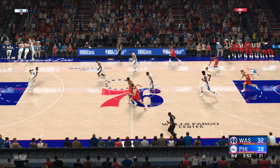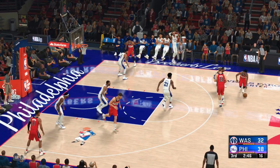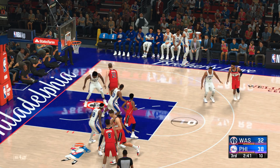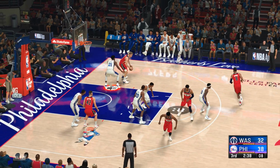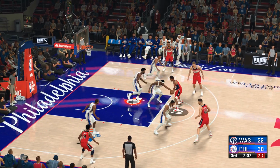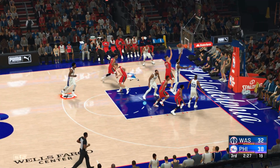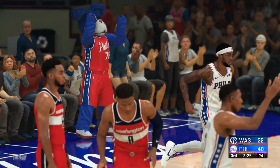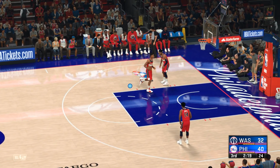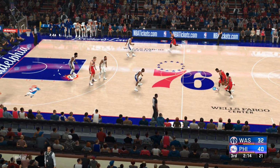Now the Wizards take it the other way. And Embiid with the block. Stalwart on the defensive end. Embiid is superb at making his presence felt with blocks like that. Knocked loose. It's stolen by Milton. Lays it up off the glass. And the 76ers lead by 8. Every team looking to get easy ones in transition. That's about as high a percentage a look as you're going to get. Running the floor beautifully.